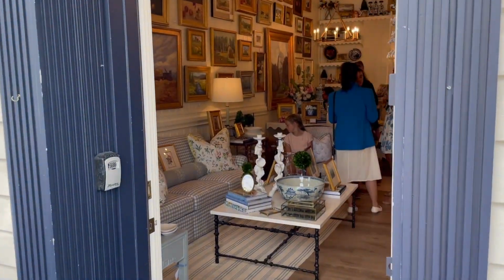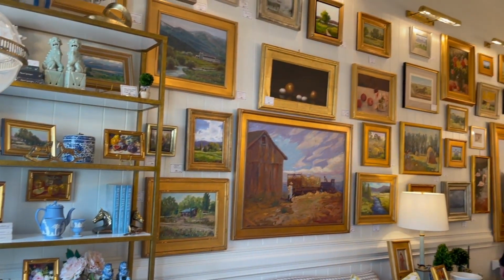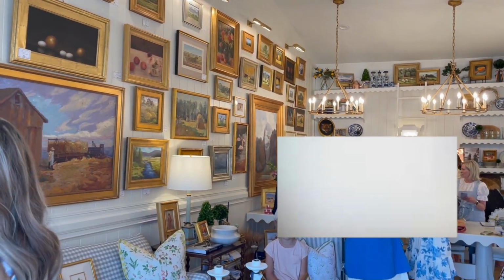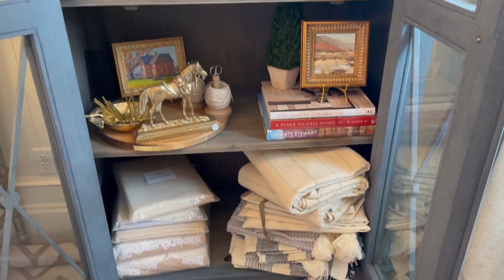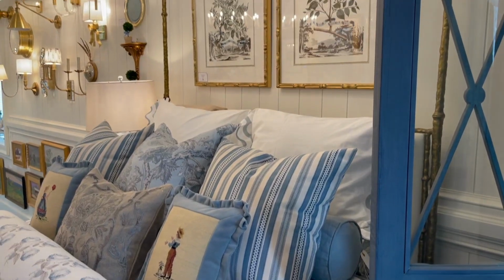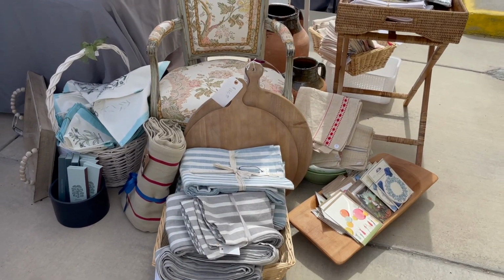I wanted to go inside the store, and again, I couldn't get too much footage, there were just so many people there. I wanted to be respectful, but look at all those beautiful pictures and frames. I will definitely go back to this store and do a little shopping. I had just ordered this exact same green sack fabric right there for a thrift flip that I'm uploading in a couple of days that turned out so cute, so make sure you watch for that.